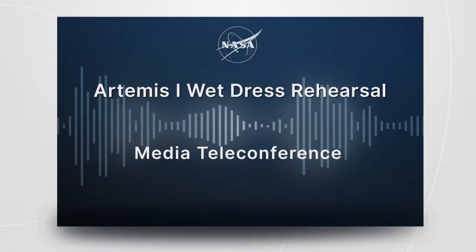So at this time, all of the vehicle elements are powered down. The next power up will be as part of our wet dress rehearsal operations. Most of our preps will be finished up over the course of today and into tomorrow. And on Friday, we will do our pre-test briefing in anticipation of moving forward with the starting of wet dress rehearsal on the 18th. So our call to stations is on Saturday at 5 p.m.